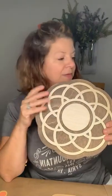Also, oh my gosh, this. I love this. I'm making one for every room in my house. I'm in love with this piece. This is a class that we're having this weekend. Love it, love it, love it.